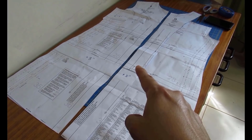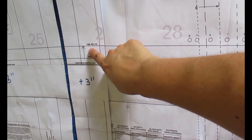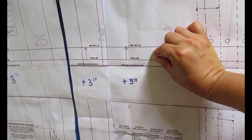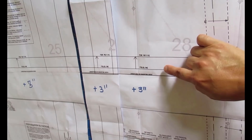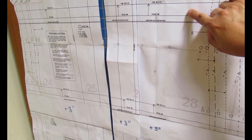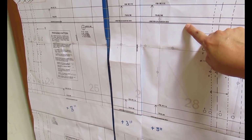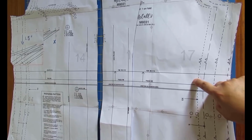That is the facing, so I've done the same. Now I really like that this pattern has lines for petites, so it's got separate lines here where it allows you to overlap if you're petite, if you're shorter than the drafted height. There's one there around the hip line and another one there for the bodice area if you're petite. Here is the shorten and lengthen line also. I think these lines are super helpful to adapt the pattern.